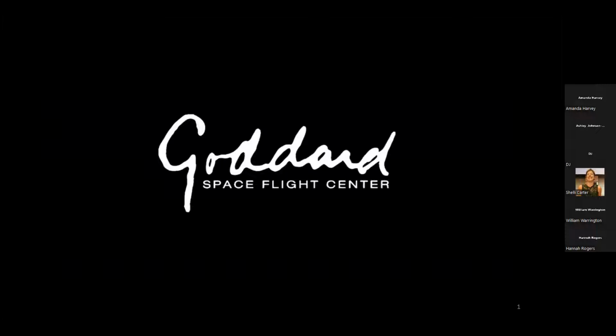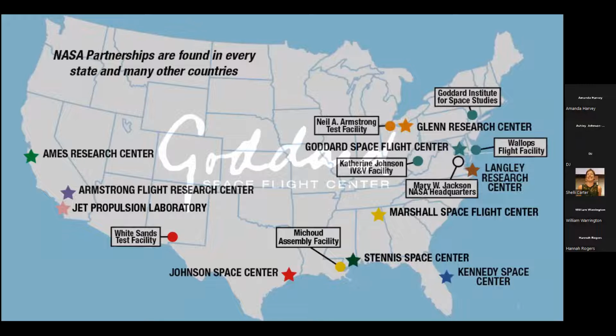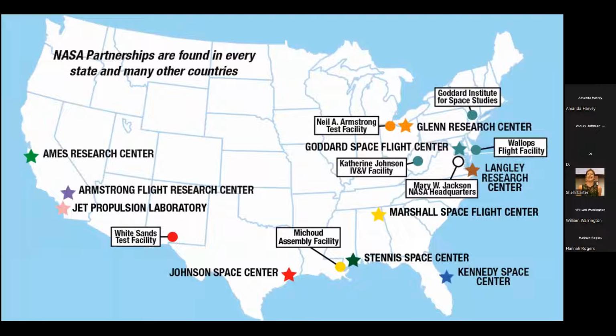All right, so as you can see, we have a lot of different things happening here. So one of the things that makes Goddard so special, if we're looking at this map, is that we actually encompass 6 locations. So this shows you all of our NASA centers around the United States. It doesn't show you all of our specific smaller facilities as well, but one of the unique things with Goddard is that we are actually 6 locations.